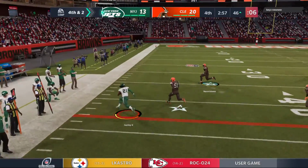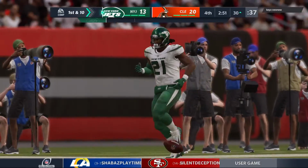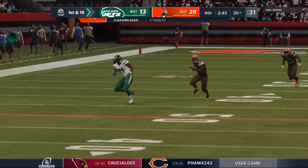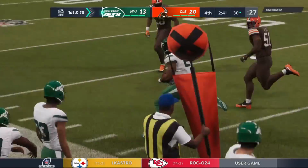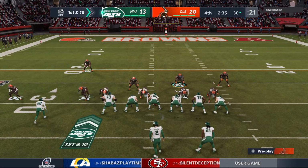Desperation time. Winston on 4th down. That's to his running back, complete. And brought down, but able to get it to their 30-yard line. How about them biting off 15 yards there on the 4th down attempt and keeping the drive alive? The 4th down run successful. Now they look to pay it off on 1st down.